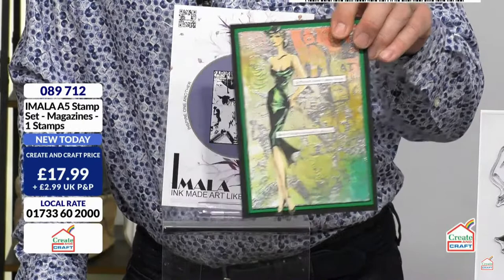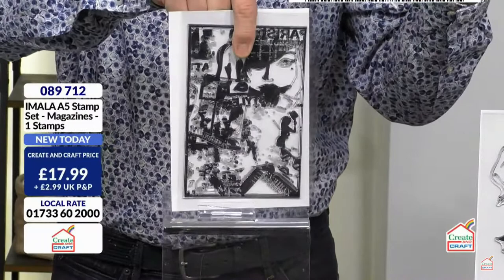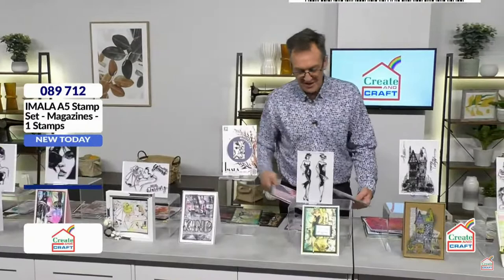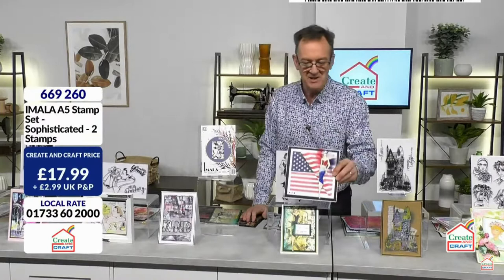Remember, the stamps are way bigger than they look on the front of the card. These are A5 stamps. They are superb. And whether you're getting them individually or buying the pick and mix, it's entirely up to you. Next, something that Carly brings with her every time she comes, sophistication. This one's called Sophisticated. And I love that one as well.